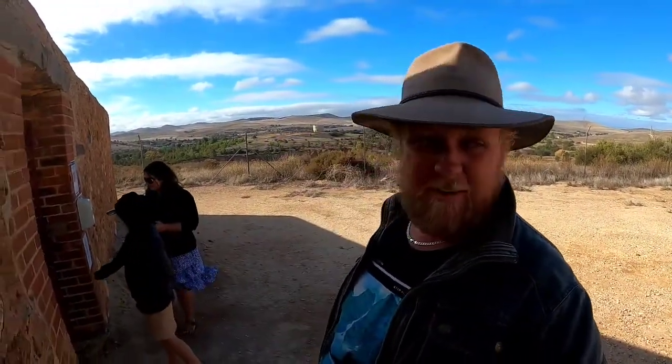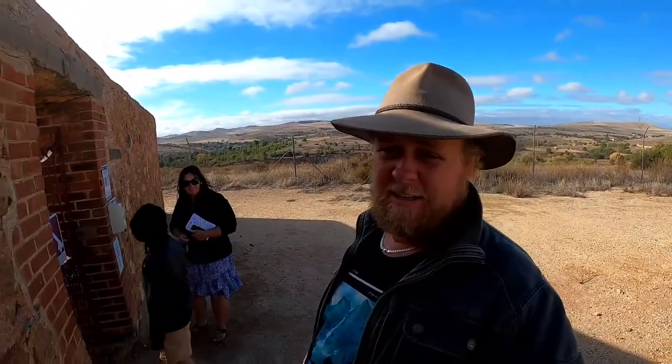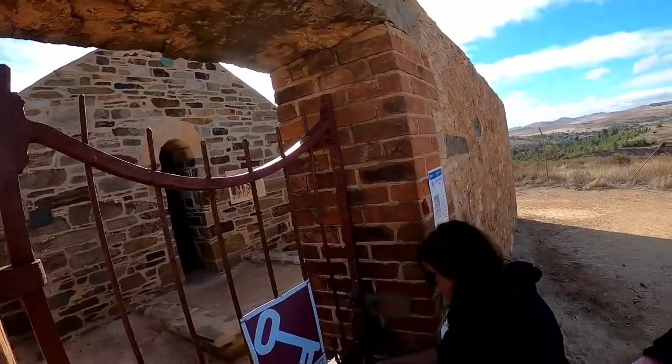So I just had a dart over here out of the wind. It's bloody windy up here. So this is the, what was that? Powder magazine. Powder magazine, the all explosive shed. So we're going to have a stroll.